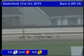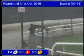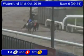It's a 5-1-4-3. One now comes to challenge on the rails. Five still in front though. Four now going to clear second. And also three coming right into it as they turn into the home stretch. There's about four or five with a minimum chance as they run up towards the winning line.